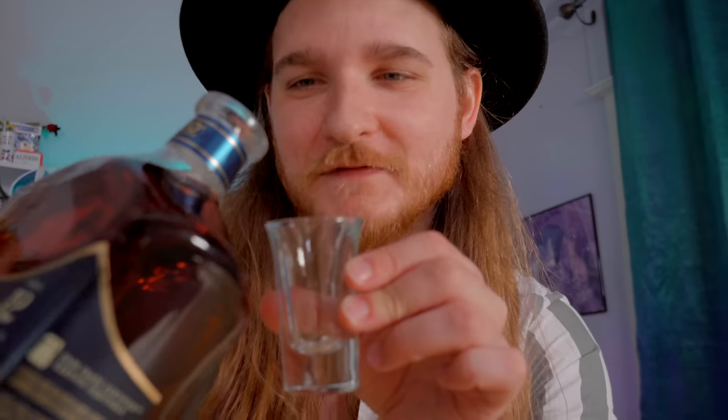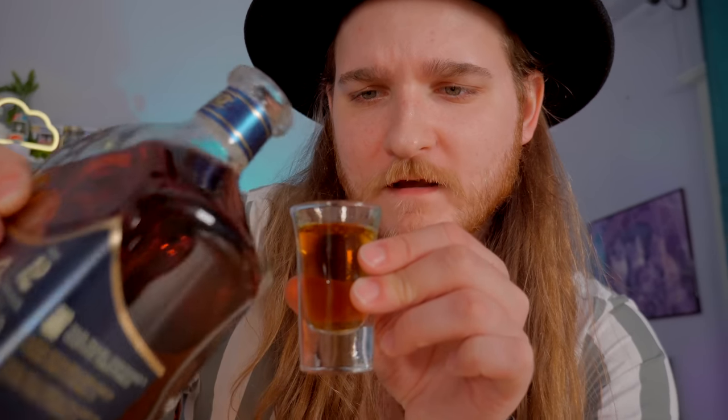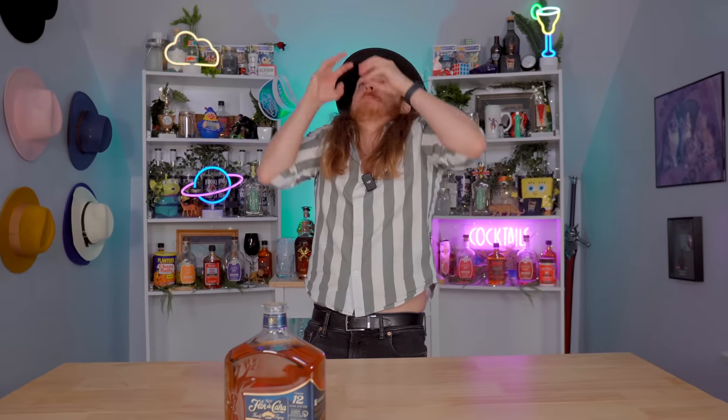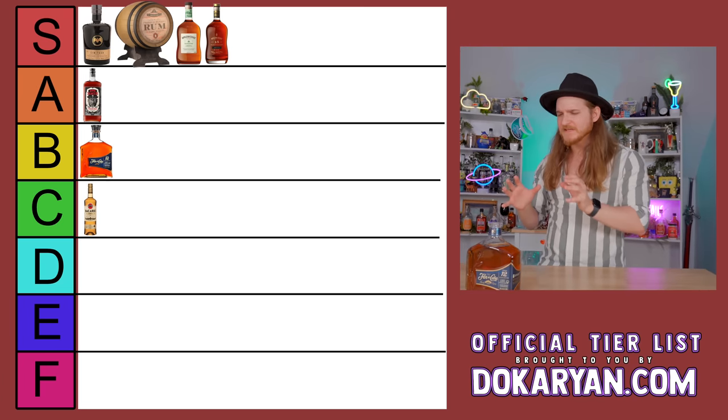Time for a shot. This is what the rich people drink. Oh, okay. Diboja. Up and out. Wow. But smooth on the ending. Put it up to like the B tier. It's really good, but it doesn't have enough of an oomph. It doesn't smash you in the face with caramel. It doesn't hit you in the mouth with that wood flavor.